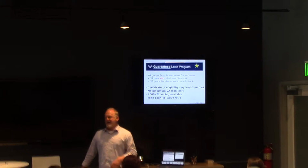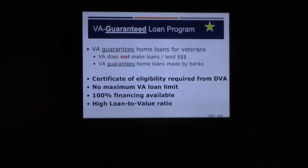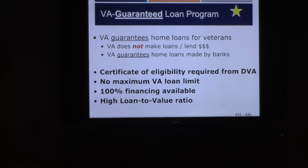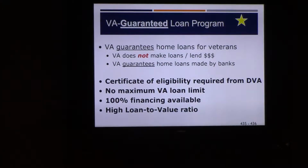Moving on to VA. Remember, it's going to be important in talking about these loan types. How does the government participate? Well, the VA program, the Veterans Administration, Department of Veterans Affairs, do you understand that this is done as a benefit to our veterans? Okay? And so if the question is, how does the government participate in a VA loan? It's a government what? Guarantee. Not to be confused with insurance, right? It's a government guarantee loan.